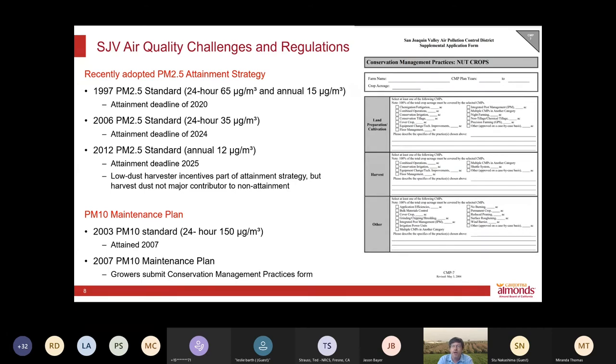One of the things that growers have to do to show that we're still in attainment is fill out these conservation management practices forms each year, just to show how you might be contributing to keeping dust down. This can also include oiling or keeping water on roads during harvest. And we may actually be revisiting this to make sure that it also includes some of the best practices that we're going to talk about today.